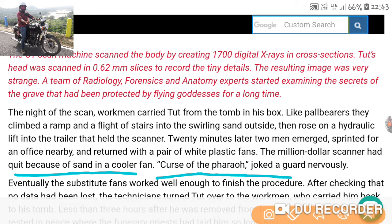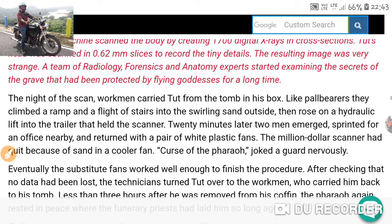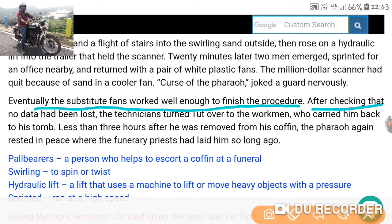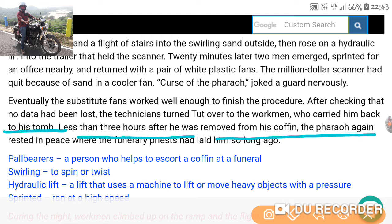Curse of the Pharaoh, joked a guard nervously. Eventually, the substitute fans worked well enough to finish the procedure. After checking that no data had been lost, the technicians turned Tut over to the workmen who carried him back to his tomb. Less than 3 hours after he was removed from his coffin, the pharaoh again rested in peace where the funerary priests had laid him long ago.